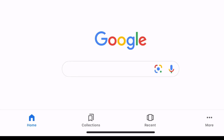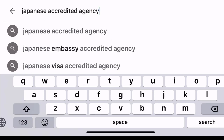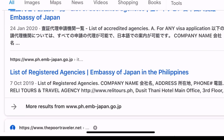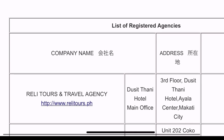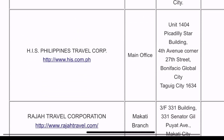Pag kumpleto na lahat ng documents, then you need to bring all the documents sa mga accredited agency ng Japan Embassy. You can search accredited agency ng Japan Embassy via internet. May processing fee which costs 2,000 pesos pero iba-iba yung price nila, so pwede ka maghanap ng mura at pinakamalapit na accredited agency sa iyong lugar. Processing time nito takes about 3 to 5 working days.